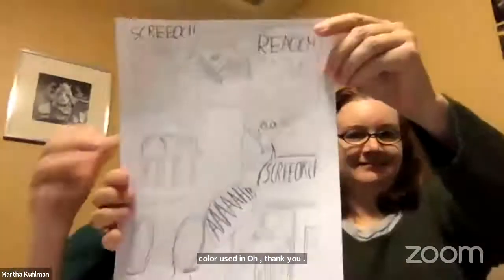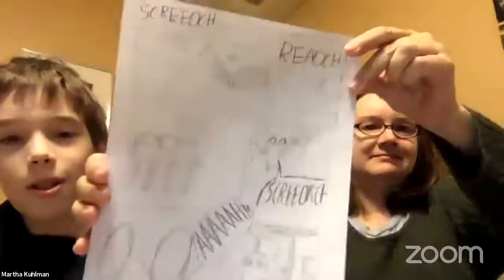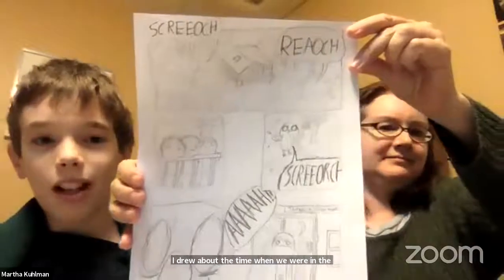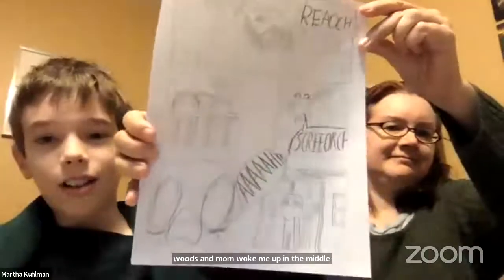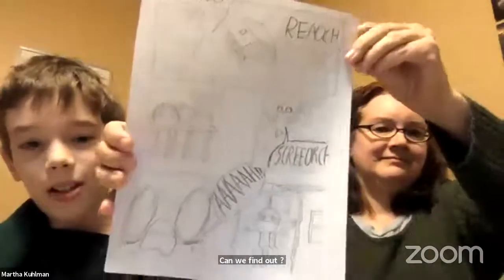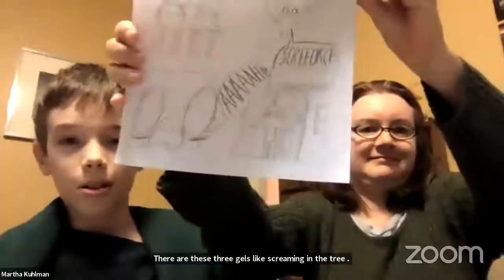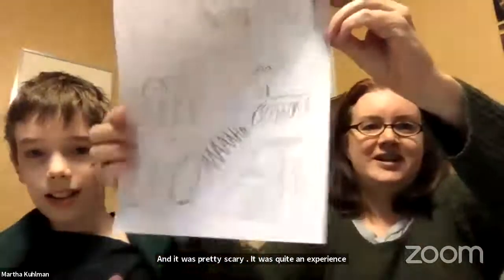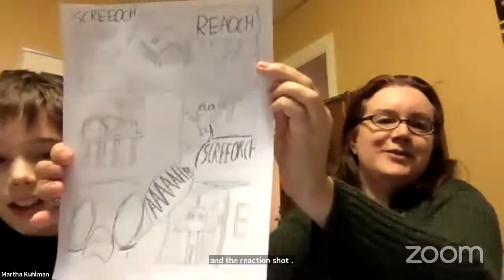Hi. So I drew about the time when we were in the woods in Maine, and Mom woke me up in the middle of the night, and I heard this awful screeching noise. And we went outside, and there were these screech owls screaming in the tree, and it was pretty scary. And it was quite an experience. You could see that this is close up and the reaction shot. That's the overview. We're in Providence, Rhode Island.